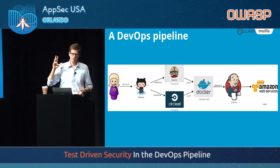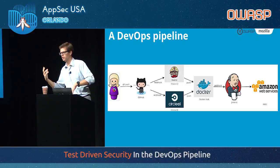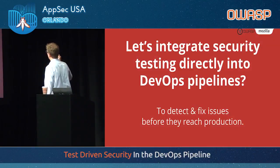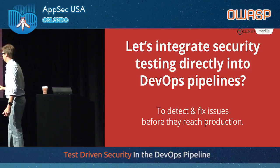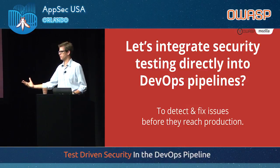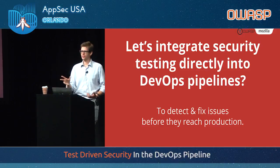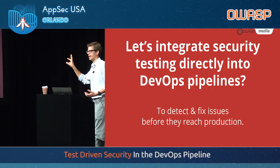And so that is essentially what you will find in most DevOps pipelines. It varies. People use Kubernetes, people use OpenStack, I don't know. But it's always kind of the same workflow. And the question here is, can we integrate security testing directly into the DevOps pipeline? And if we could, that would allow us to run these tests before there is a production environment, right? And the answer to this, spoiler alert, is kinda. We can do a lot of these things. We cannot do everything. So I'm going to talk about the things we can do and highlight a few that we can't.